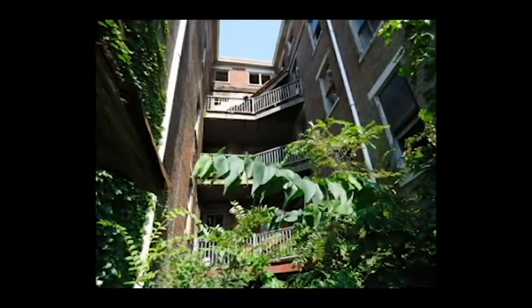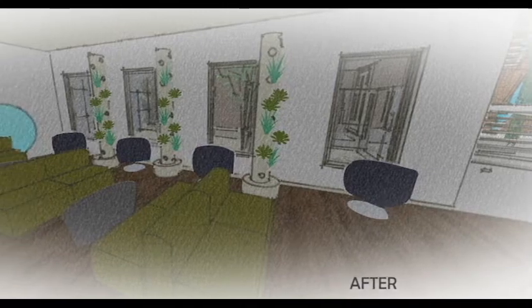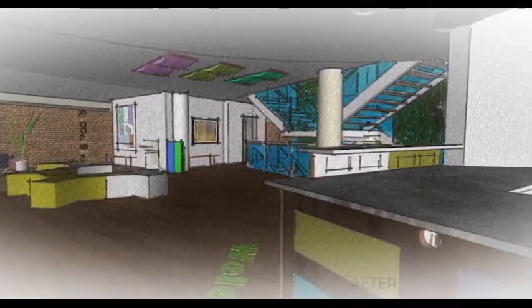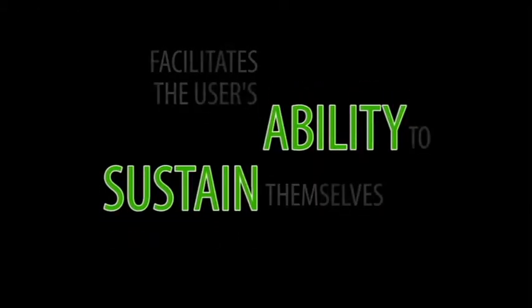This Community Nature Center is to be inhabited by local garden groups as a central educational space. The design will reflect the user's goals of teaching home gardening and environmental stewardship. This new design solution for an old building facilitates the user's ability to sustain themselves.